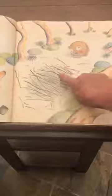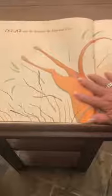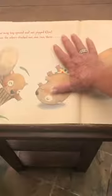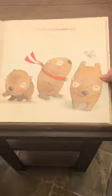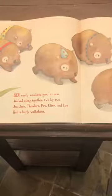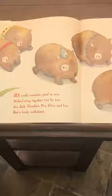So is this the pit they dug? I think it probably is, and she's on the other side of the pit, isn't she? Crack went the branches. The dingo took a dive. Look at them look at each other. They knew they had him. The swag opened and out popped Clive. Then the others climbed out. One, two, three. Good work, mates, they said. What wombat glee. They're pretty happy to be back together, aren't they? Oh my, they better look out though. Six woolly wombats, good as new, walked along together two by two. Jack, Jen, Theodore, Prue, Clive, and Lee had a lovely walkabout. And then home for tea.